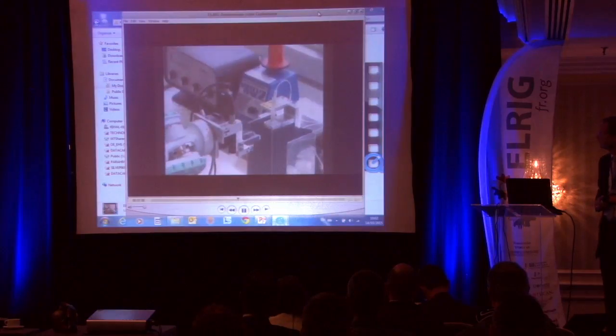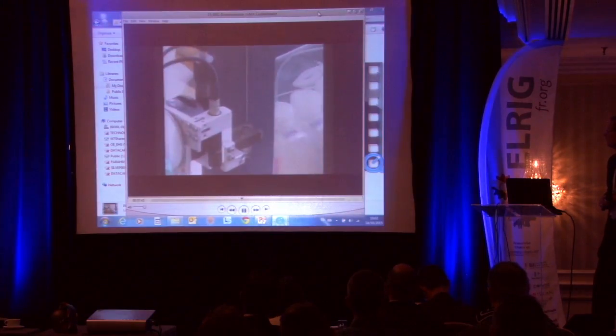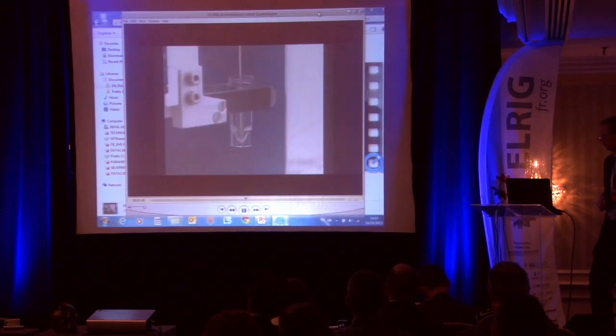After taking the cell counter vial from the storage rack, it is positioned underneath the needle. The sample is dispensed into it, and the vial is moved to the cell counter.